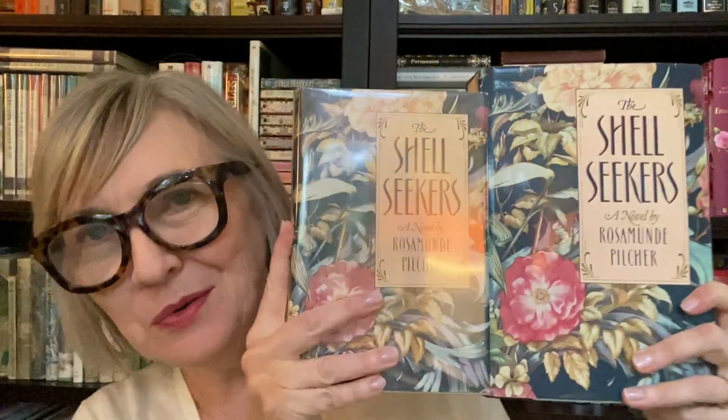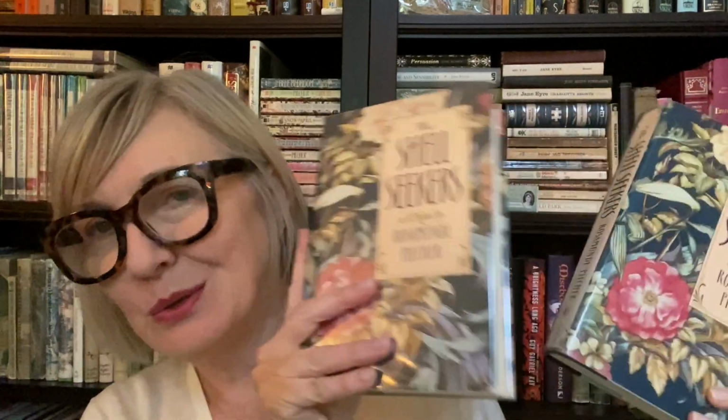I don't know much about why they published these Rosamunde Pilcher books in two sizes. I'm not sure if one came first and one was second, but I already own this super cute little edition of The Shell Seekers, so I'm not quite sure why I picked this up. I was thinking maybe it would look pretty to have the tall one because my copies of September and Winter Solstice and Coming Home are also the tall ones. So I was thinking, maybe I'll replace my little edition with a big edition.